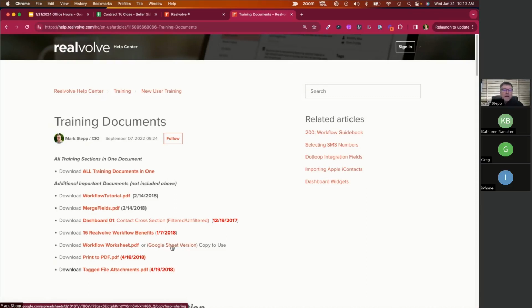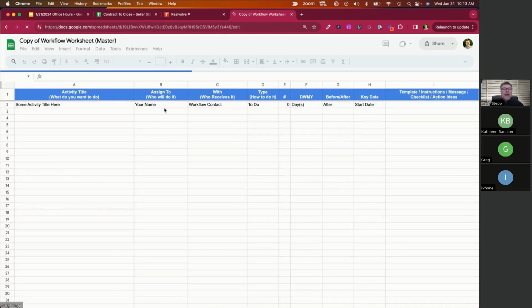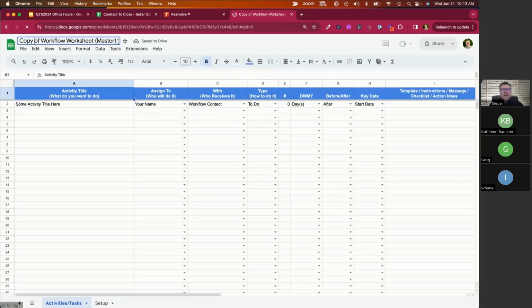But we would click on the Google Sheets version. It's going to come up and say, hey, you need to make a copy of this. It's actually the Workflow Master worksheet that we're copying here. But you'll make a copy. You click on this. Being a little slow, okay, and then it comes up and it's just got a copy.